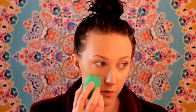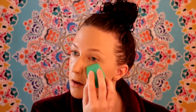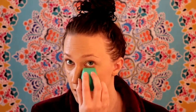You never want to swipe it across your face, especially with the damp beauty sponges. You never want to do that because it's just going to move everything that's underneath it. So I'm just very lightly tapping, really focusing it on the edges of where I put it. A lot like when we were blending out around the blemishes. I want this to be a seamless transition too.